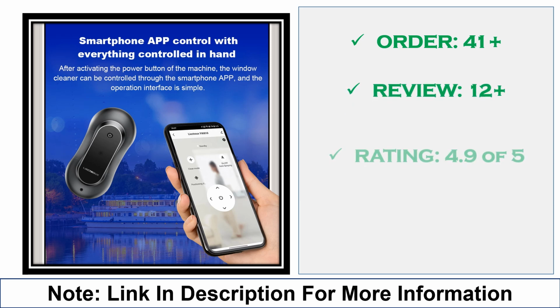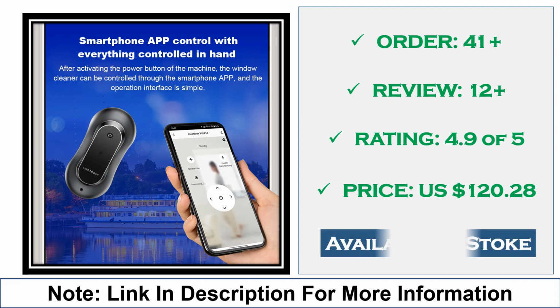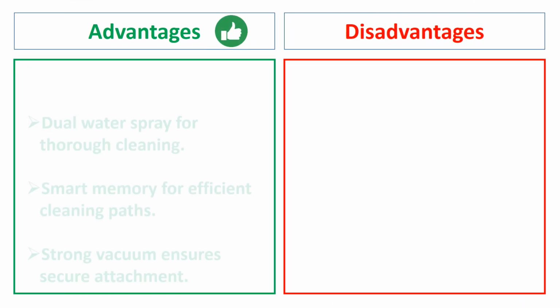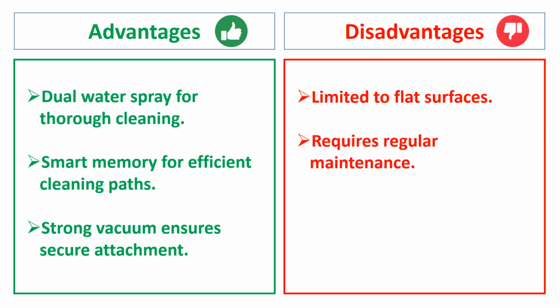The advantages of this window cleaning robot are dual water spray for thorough cleaning, smart memory for efficient cleaning paths, strong vacuum ensures secure attachment. The disadvantages of this window cleaning robot are limited to flat surfaces, requires regular maintenance.